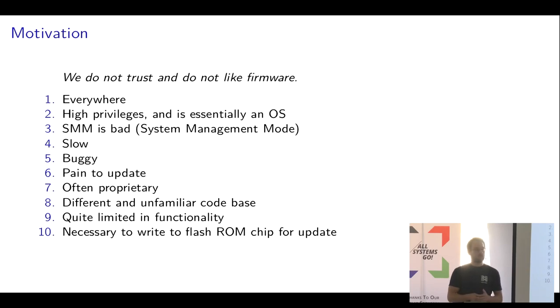Firmware is everywhere, right? All devices are more or less little computers now. Even in the CPU, there are components which run separately, which have small control processors in them. For example, the management engine on Intel systems is a separate device which runs its own OS, and it was in the news quite a lot.